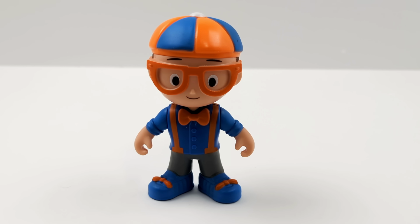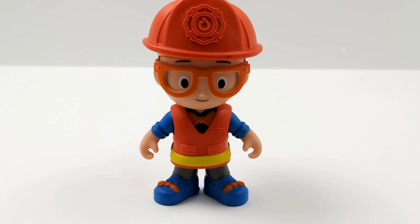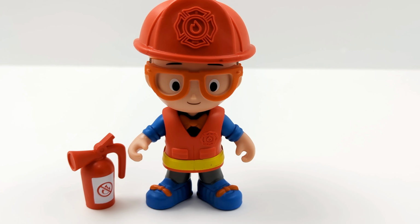I wonder what Blippi will explore first. Wow, what does Blippi have on? Do you know what Blippi is dressed as? I'll give you a clue. Here's a fire extinguisher. Do you know now? That's right, Blippi is a firefighter.